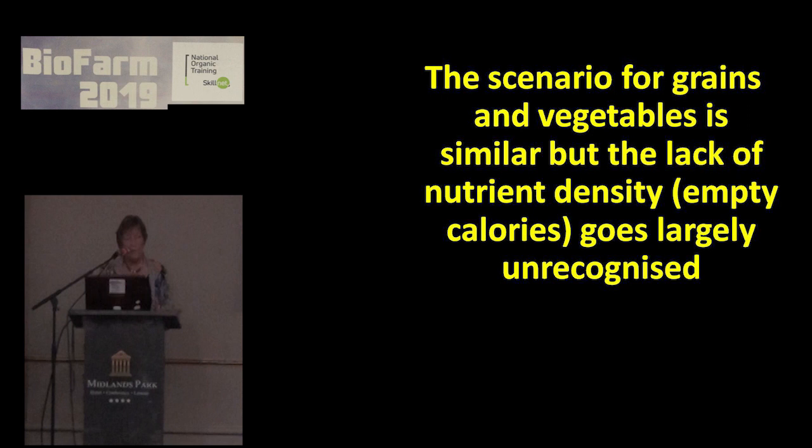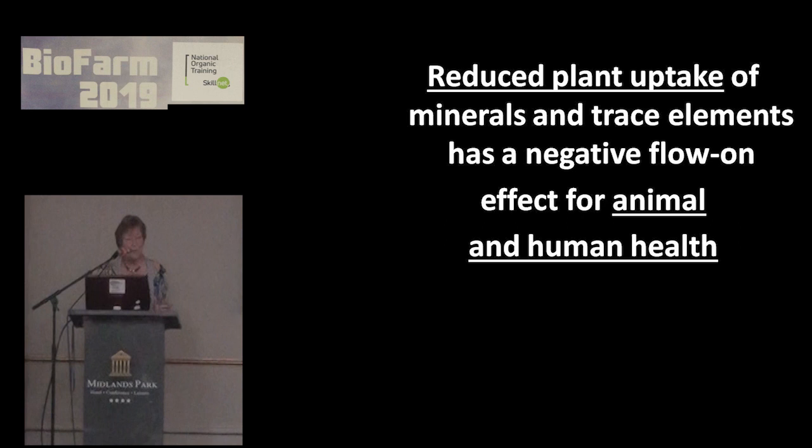The scenario for grains and vegetables is similar, but this lack of nutrient density, the empty calories, in other words, goes largely unnoticed until we look at human health, because we see that the reduced plant uptake of minerals and trace elements does have negative flow-on effects for animal and human health. Look at what's being fed in dairies now. Look at the meal that's being fed when animals come in to be milked. We're trying to make up for the deficiencies that are in the feed by giving minerals and other things in their feed.